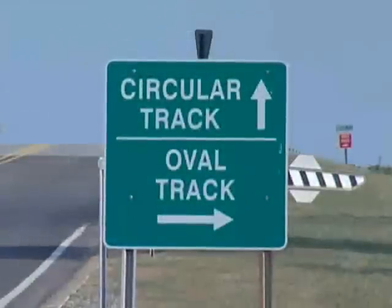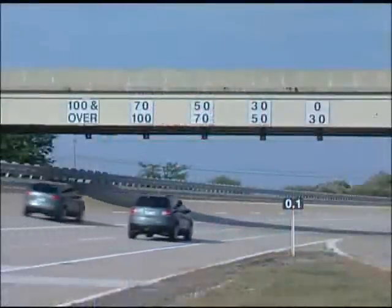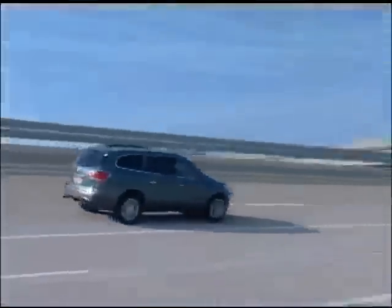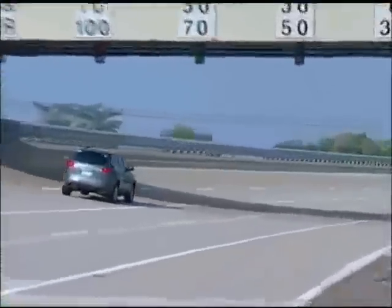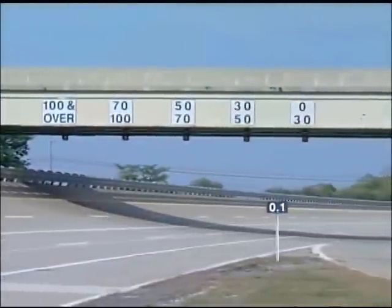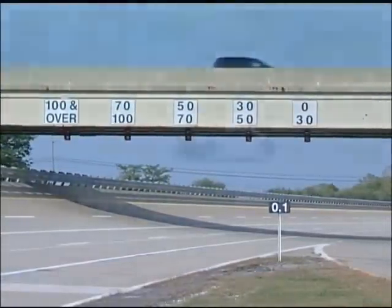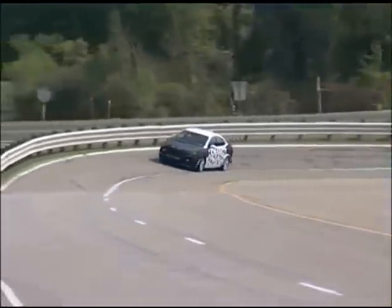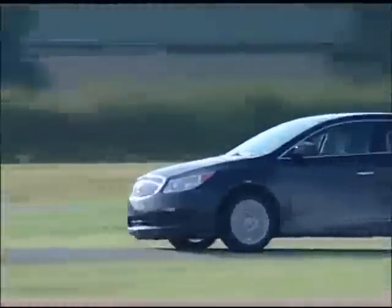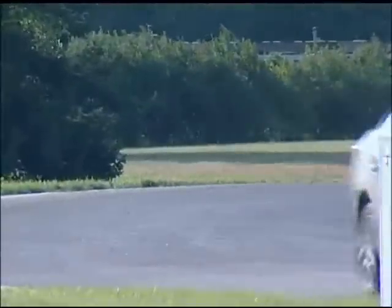The circular test track is a 5-lane banked track used to simulate highway driving at various speeds. It's 4.5 miles in length, and the banking on the highest speed lane is 30%. This track, like all Milford Proving Ground tracks, has a very specific safety protocol. Special driver training, safety equipment, and operating procedures have been developed to ensure the safety of personnel during all vehicle testing and development operations.